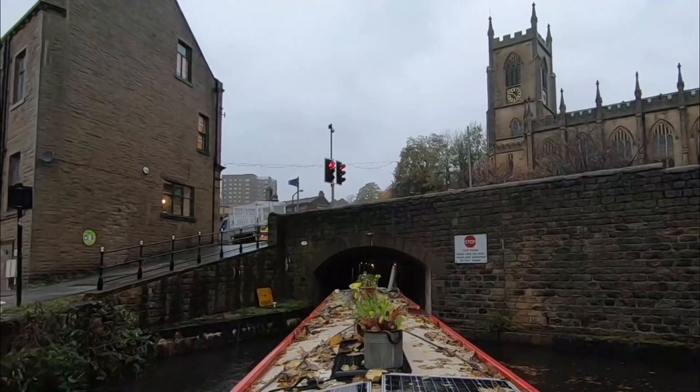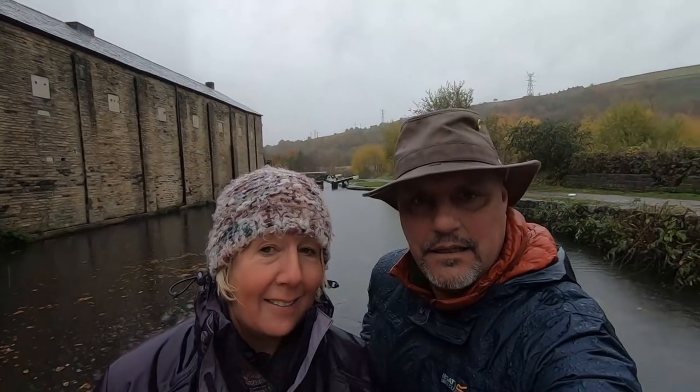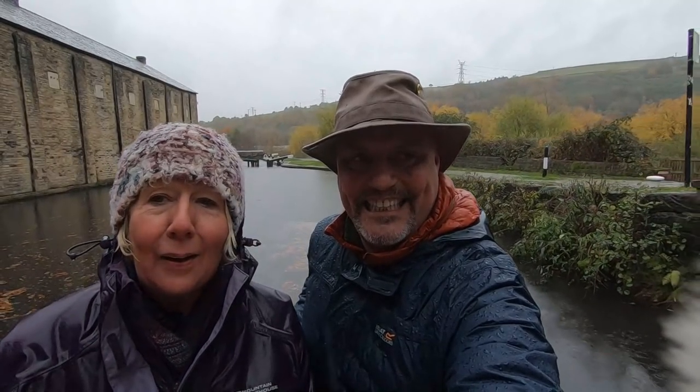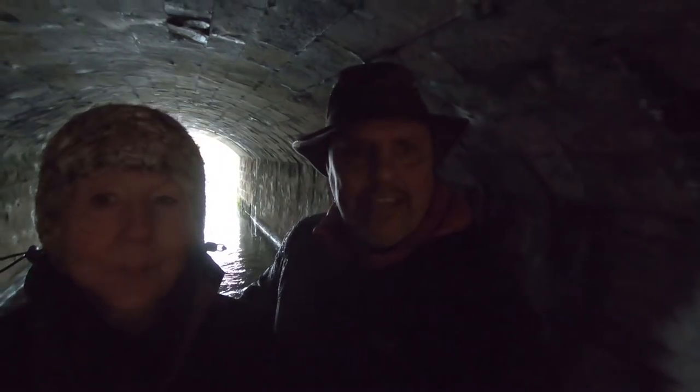And we have a volunteer lock keeper waiting to take us through at the top. So the lights are on in the tunnel, we're safe to go. Never normally cruise on a day like this. No way. We've got waterproof trousers, everything. I haven't. I've just got my jeans on. I'm soaked through. Well, we're dry now. We're in the tunnel for a minute. So just stay here. So here goes.